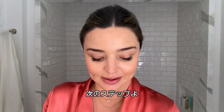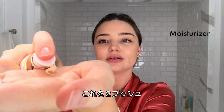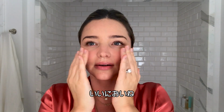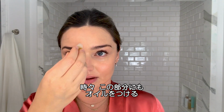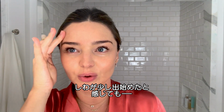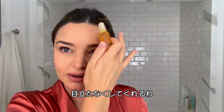Okay, so the next step, I add Cora Organics moisturizer. So I do like 2 pumps. So I mix in a couple of drops of that. And oh, it smells so good. Okay, so next I apply my Noni Radiant Eye Oil. So even I put it sometimes on these little areas that I feel are starting to get a few more lines, and it really helps minimize those.